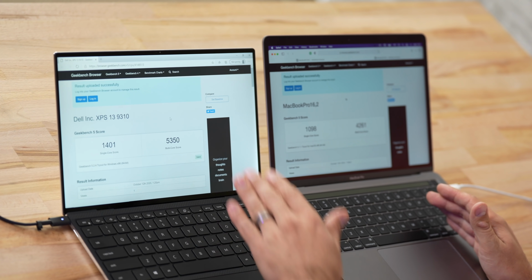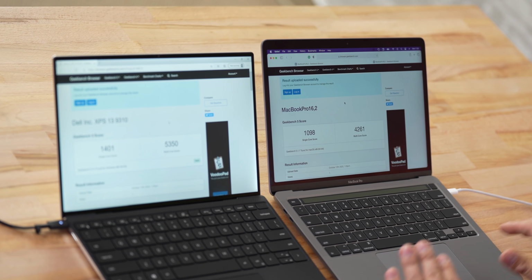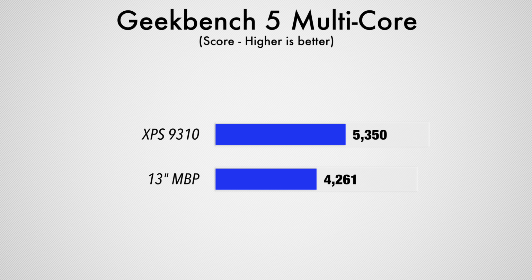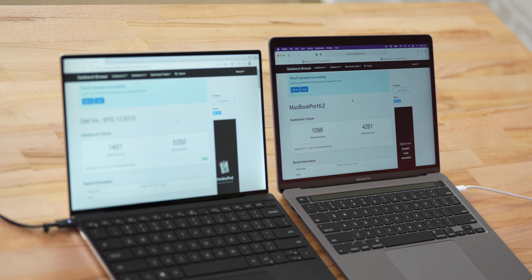Now, as far as the multi-core, it's still a big difference. We have 5350 compared to 4261, which is already a great score. And that's also actually slightly higher than a 20% difference in performance. So it looks like the new chips in here with that faster RAM, it's making a pretty significant difference. And this XPS is going to be a screamer. I also want to mention that this actually ran quieter towards the end of the test, where it's multi-threaded, than the MacBook Pro. But we're going to take a look at fans and thermals here in just a second.